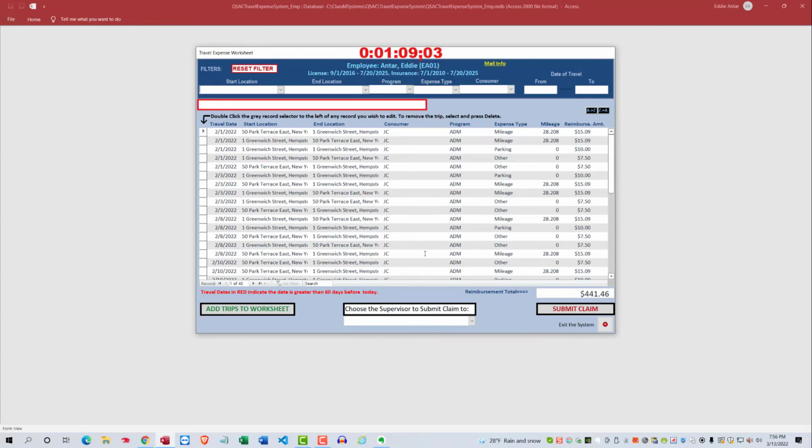And if you take a look, you can see what all that accomplishes. I've added 40 travel expense records encompassing all the trips in both directions with the parking and the tolls in both directions for the entire month in 1 minute and 9 seconds.